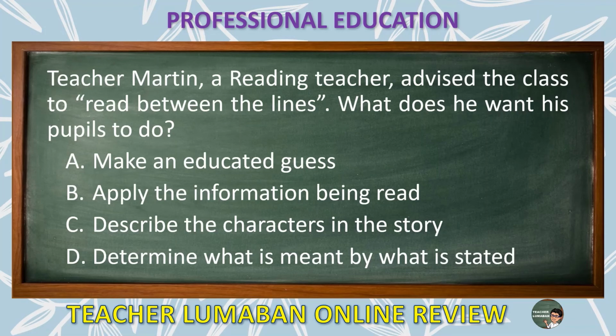Choose the suitable answer based on the given choices in 5 seconds. 5, 4, 3, 2, 1. The correct answer is letter D. Determine what is meant by what is stated. Teacher Martin, a reading teacher, advised the class to read between the lines. He wants his pupils to determine what is meant by what is stated.